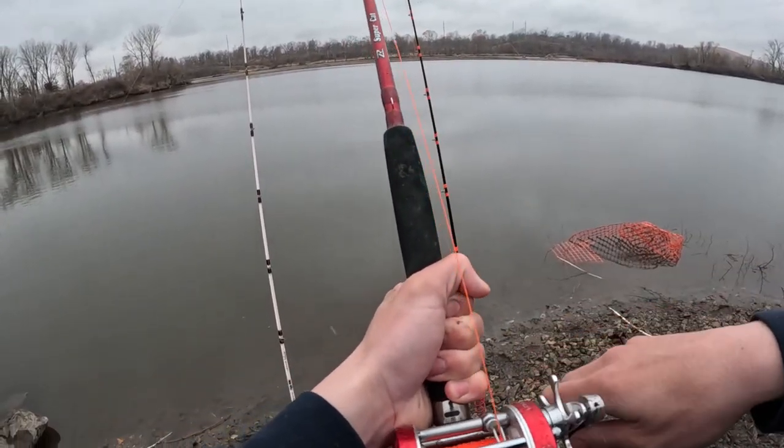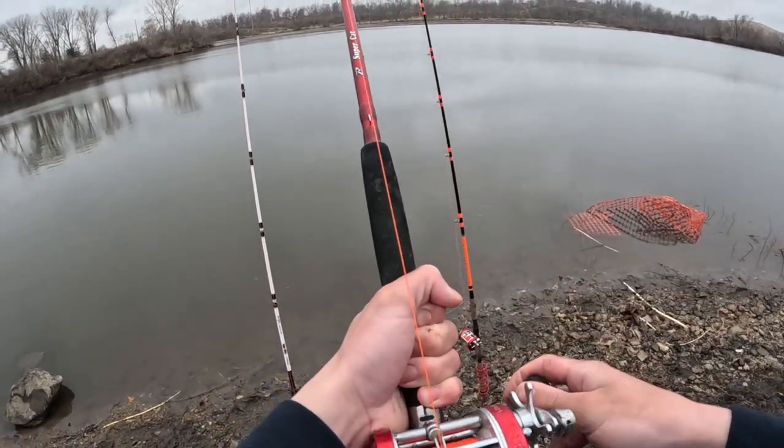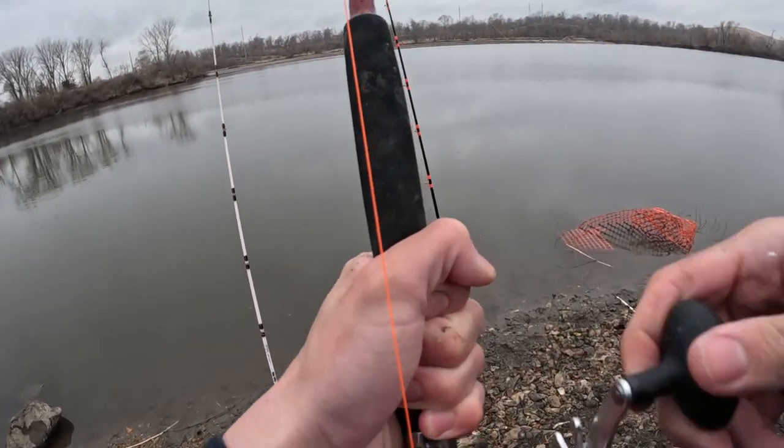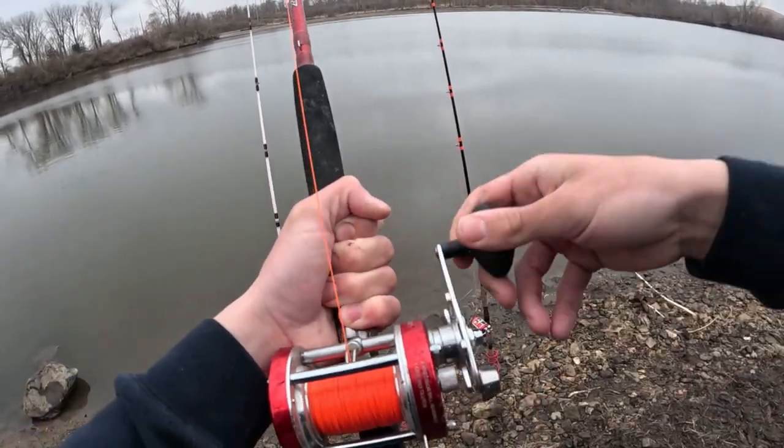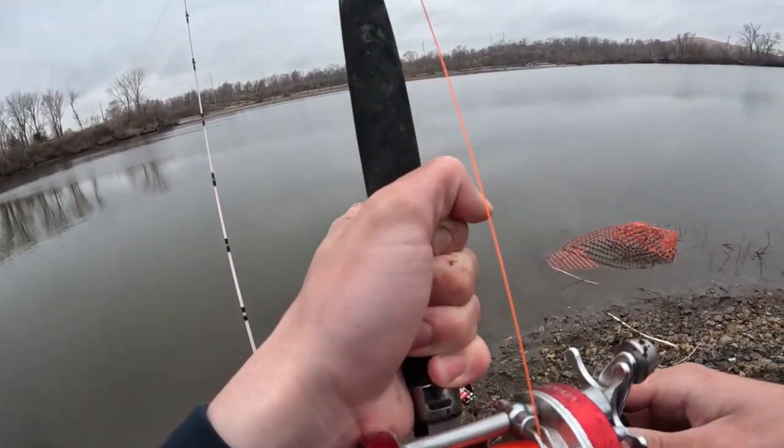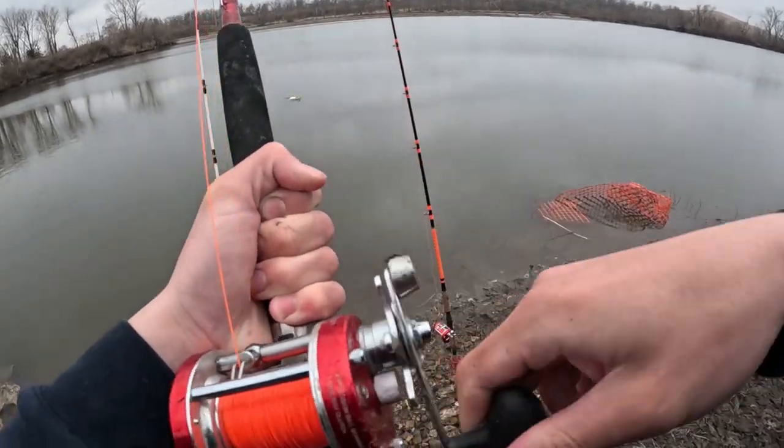I got 2 body sections and a gizzard out. I cut the gizzard out of that fresh shad. I just got the 1 shad. I don't really want to try for more right now, and the head was real big on him, so I didn't want to. And I'm using small pieces of bait this time here.